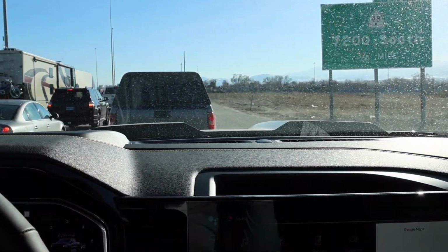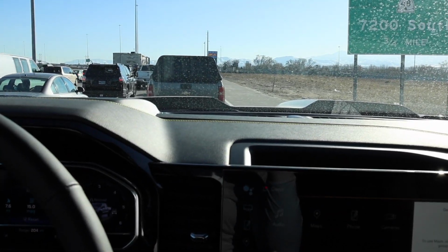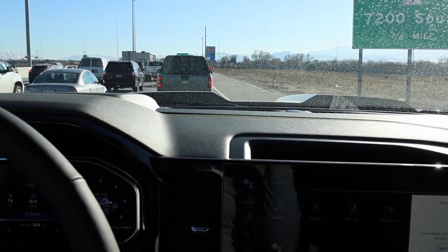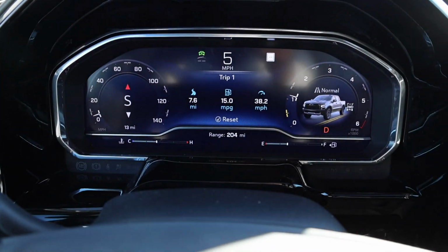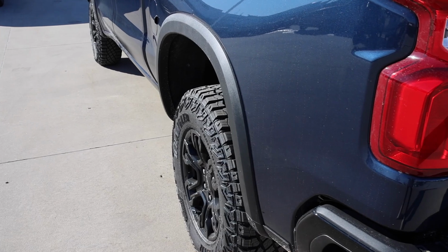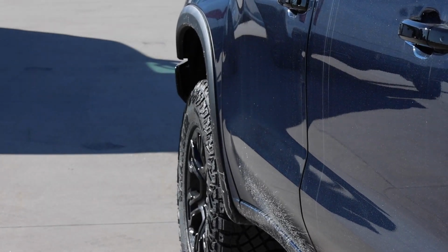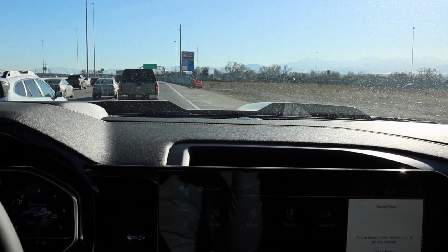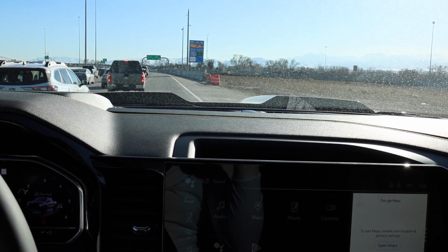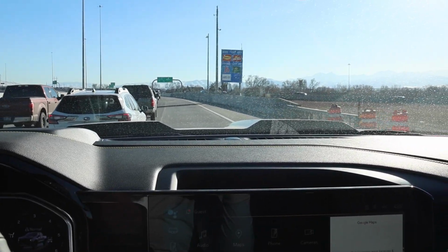So traffic is a lot more stop and go right now. Just, you know, really 10 more minutes later, and it's really starting to pick up. And the fuel economy is at 15 MPG at 7.6 miles. So we're gonna go a little bit longer on this trip, unfortunately, so it's not gonna get as good gas miles. I did stop once with the Trail Boss, but this truck is definitely hitting more traffic at this point.